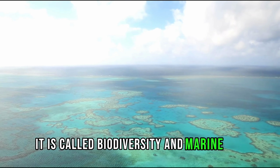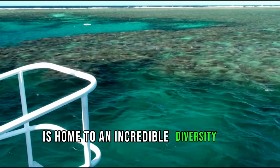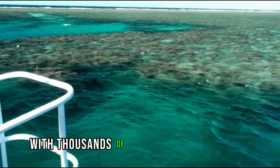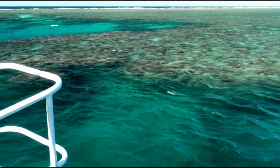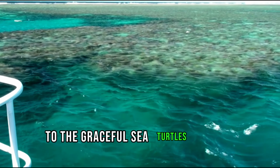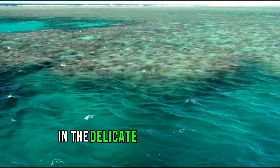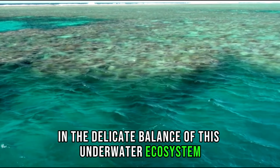Biodiversity and marine life. The Great Barrier Reef is home to an incredible diversity of marine life, with thousands of species calling it home. From the iconic clownfish darting among the anemones to the graceful sea turtles gliding through the waters, each creature plays a vital role in the delicate balance of this underwater ecosystem.